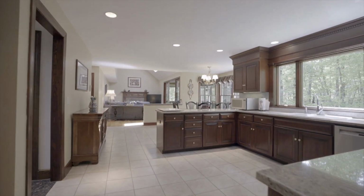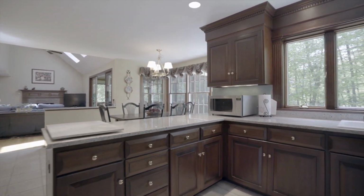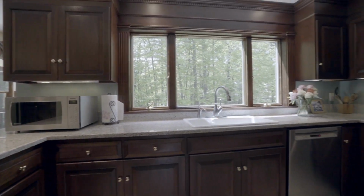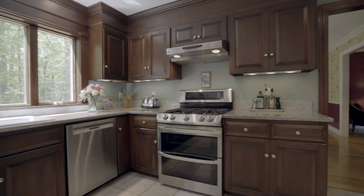The open floor plan has been tested for entertaining large gatherings, and it passed. An oversized kitchen, family room, and an enormous screened-in porch all seamlessly connect.